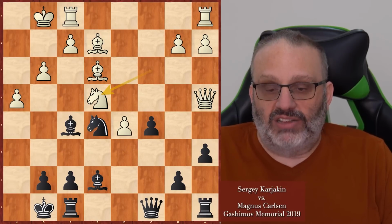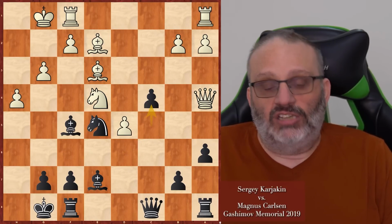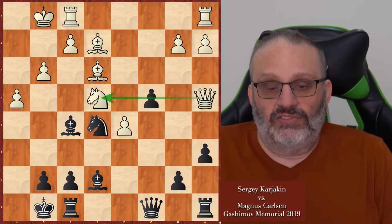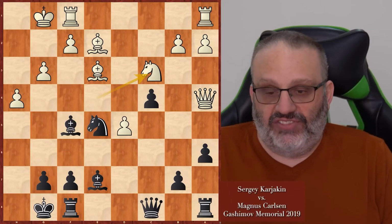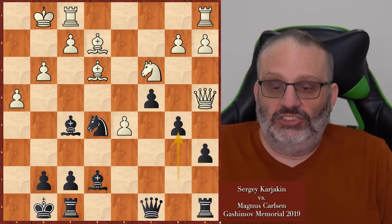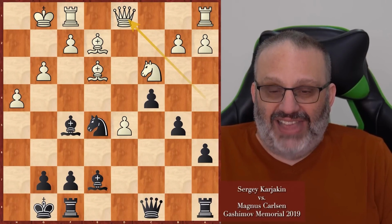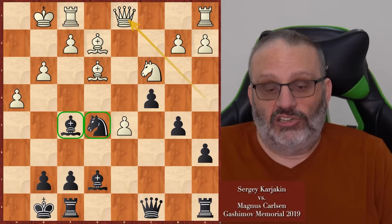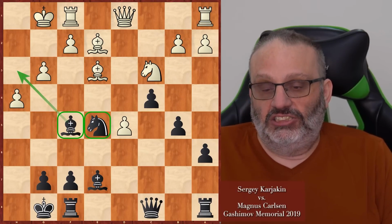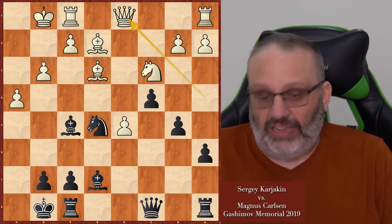Okay, so they trade pawns. Now, Magnus plays c4, blocking the queen from the defense of the knight. Karjakin moves his knight to safety. b5, that's looking pretty good. Black has active play everywhere. I got nice pieces at the center. I have a king side attack. I got queen side attack. I got the d3 square. And white's a pawn up.